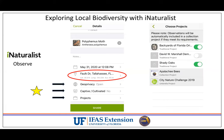And then there are projects that you can add your observation to. These are the projects that I have listed in my phone. The Backyards of Florida, that's a Florida Fish and Wildlife project that they started. Shady Oaks, that's the project I started for my property. The David Marshall Demonstration Gardens, that's here where I am now. But there are other collection projects like Appalachian Bees, which Rachel got going, and some other projects that naturally, automatically pull your observation in.